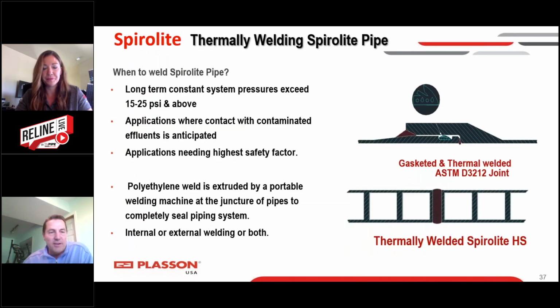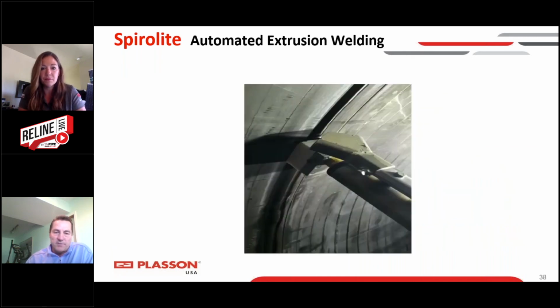Thermally welding Spirolite. Typically, we're looking at applications of 15 psi and above. Again, I talked about contaminated effluents, and where you need the highest safety factor. Basically, we provide a polyethylene weld extruded by a portable welding machine at the juncture of the pipes to completely seal the system. Now I have a video on the next slide that's actually going to show this being performed.